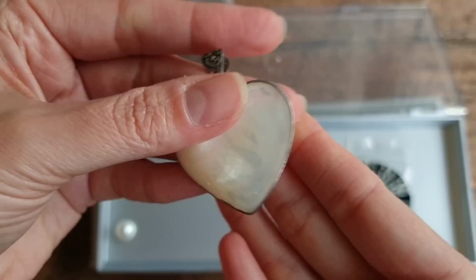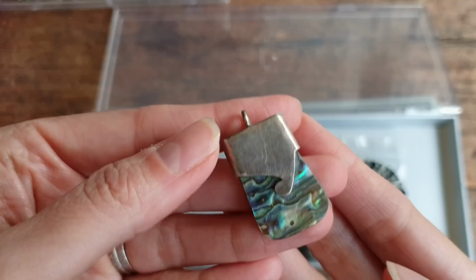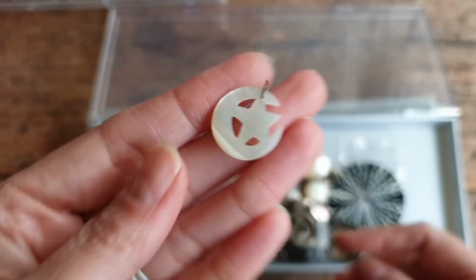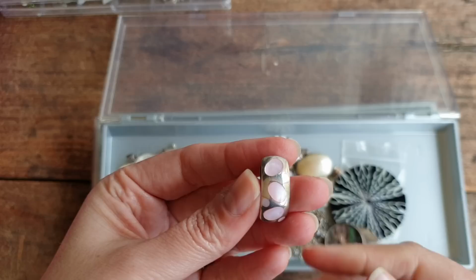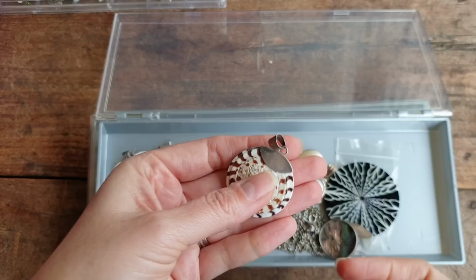A paua shell and sterling pendant. A mother of pearl little pendant. This one's shell and sterling. Mother of pearl and sterling. Oh my god, the amount of these I've bought over the last few months. I love them. And this one is shell with sterling. It's dyed pink shell. Another shell and sterling pendant.